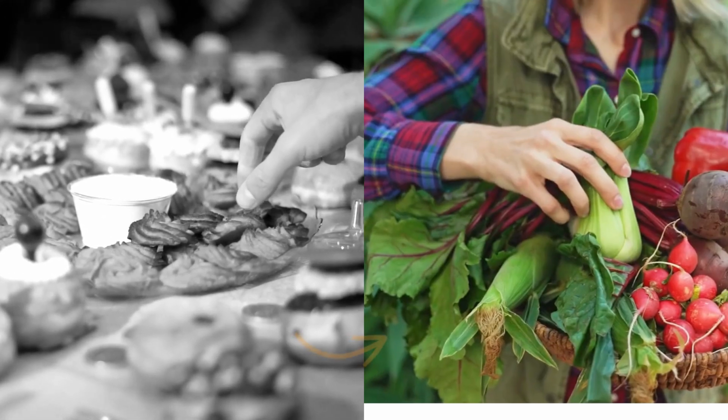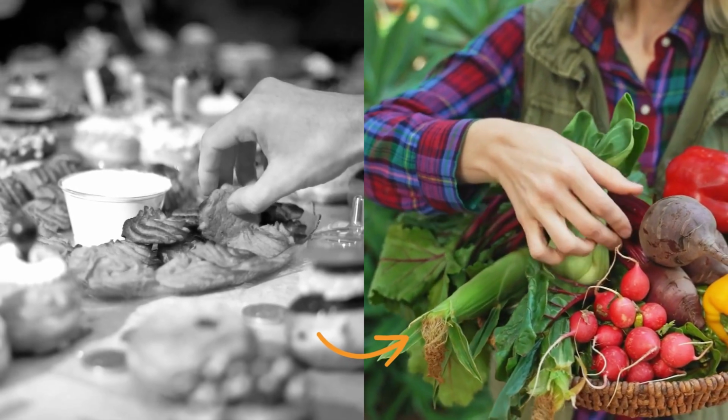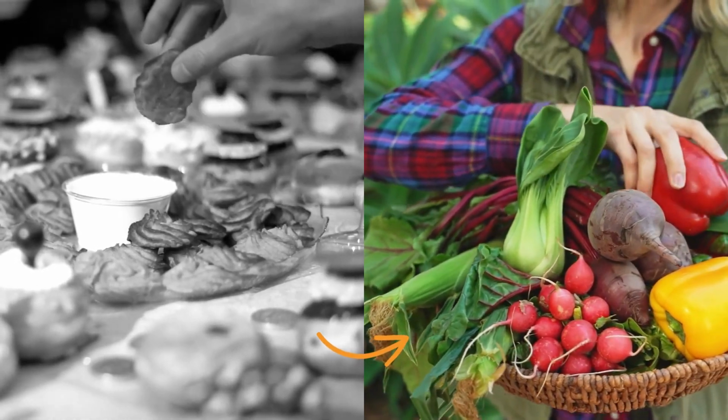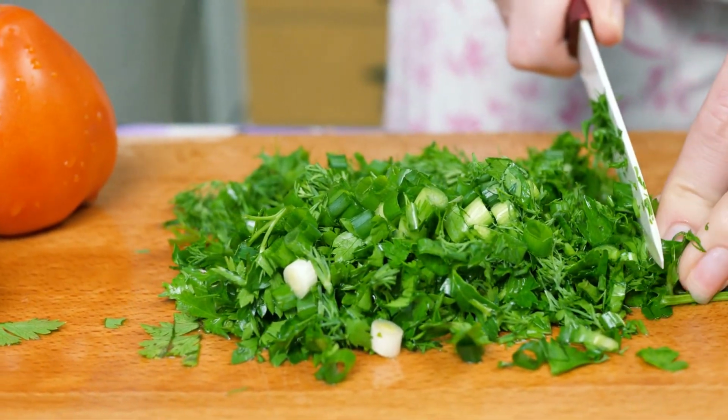Step 2. Eat for detox. Nature's got your back. Cilantro, garlic, leafy greens. These help your body trap and flush toxins. Think of it as nutritional jujitsu.